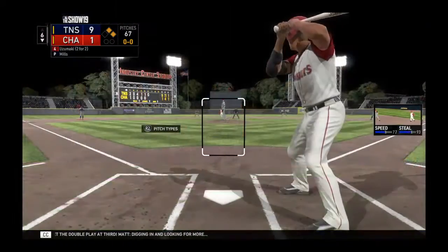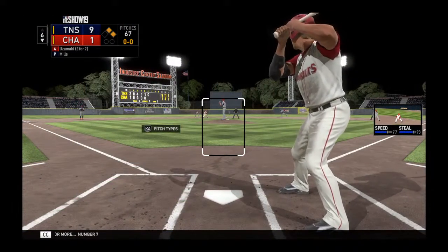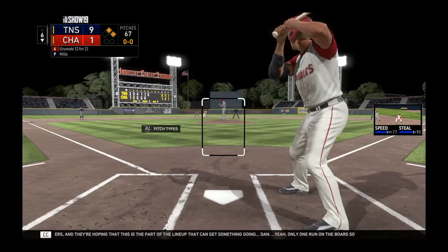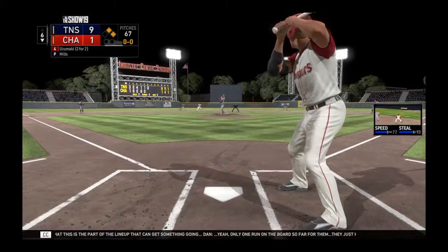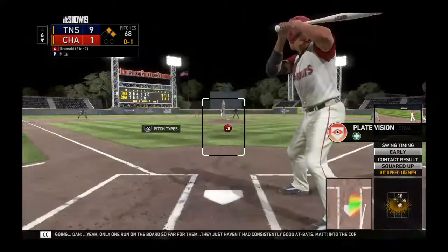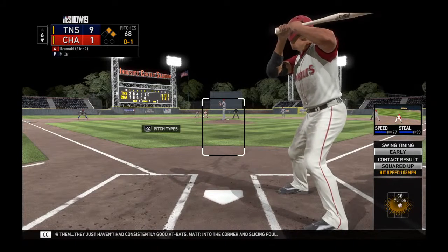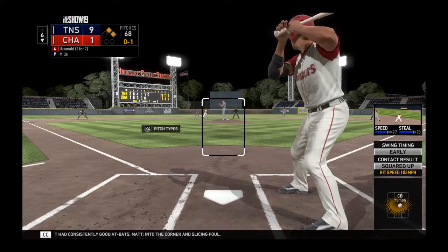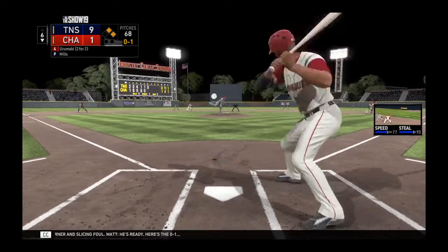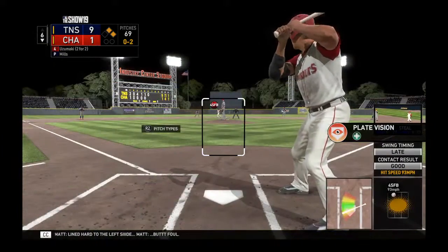Digging in and looking for more, number 7. Due up are the 4, 5, and 6 hitters, and they're hoping that this is the part of the lineup that can get something going. Yeah, only 1 run on the board so far for them. They just haven't had consistently good at-bats. Into the corner and slicing foul. He's ready. Here's the 0-1. Line hard to the left side, but foul.